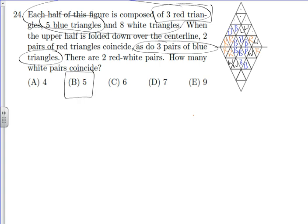There are some other ways to do this. You can do this making a chart as a good way to go through and do it. But I like the visual way, and I think it's an important problem-solving technique for competitions to understand when you can make up your own example that helps you solve the problem.